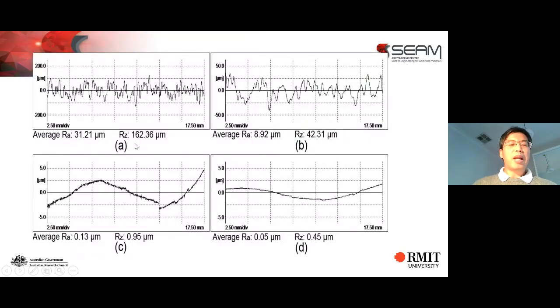And if we look at the Ra and Rz values in the as-built state, the Rz value is still pretty high. It's 162. The Ra is 31, and after chemical etching, we reduce that Ra to 9. Good reduction, but it's still high. And then we have the Rz value reduced a lot. And this is after the normal machining, significant decrease to 0.13, and also dramatic increase to 0.95.